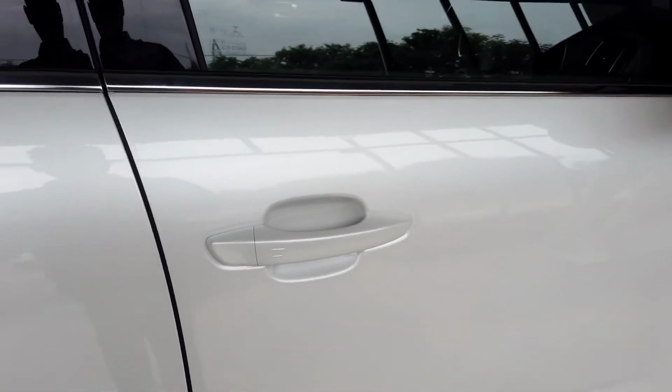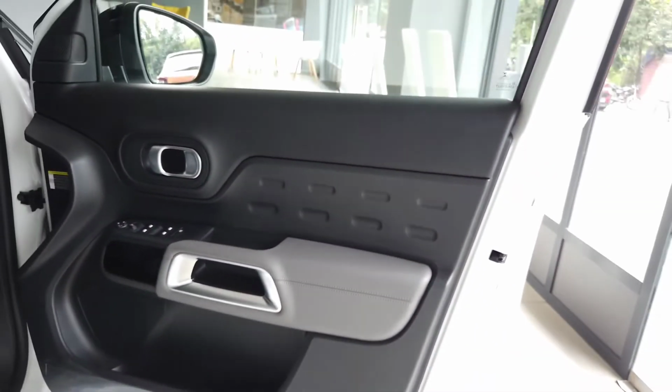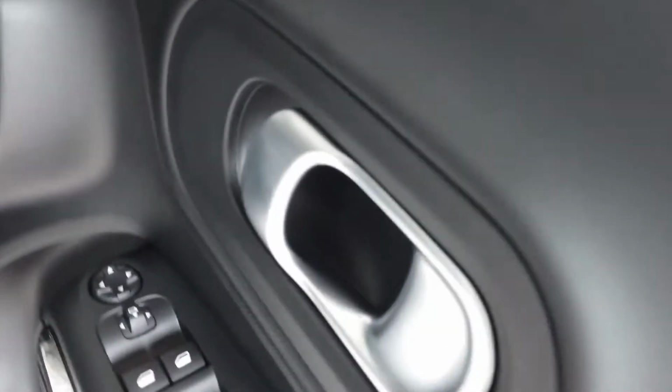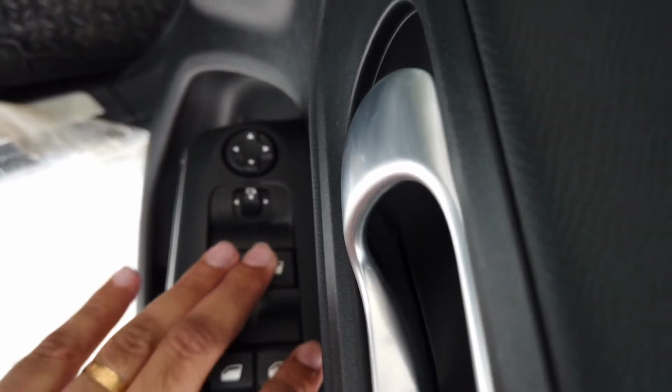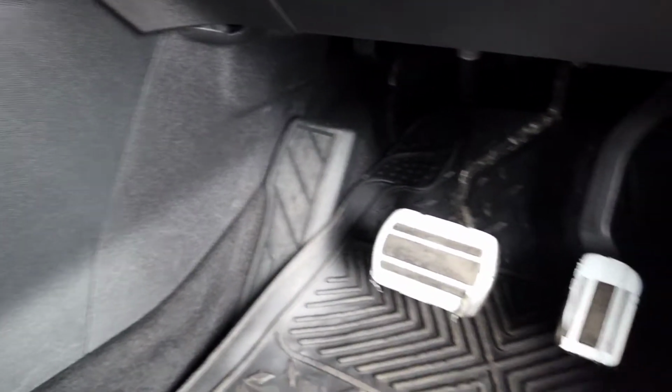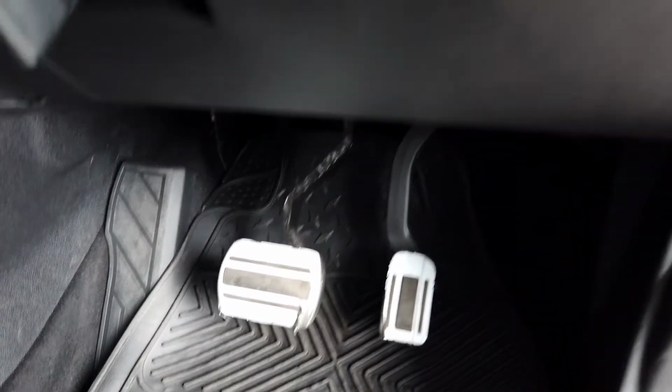And now let's move to the front, and this is the blind spot monitor. And the front door pockets can also accommodate 1-liter water bottles. And these are the controls for your power windows, and this is for the outside rear view mirror. You get electronic adjust for the driver's seat, and a proper dead pedal placed right there.